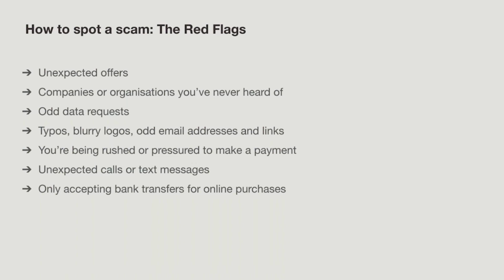Same with unexpected calls or text messages. Again, HMRC never sends text. Most banks won't call you unexpectedly. They will usually arrange the call with you. These things are usually quite suspicious and could be a red flag.